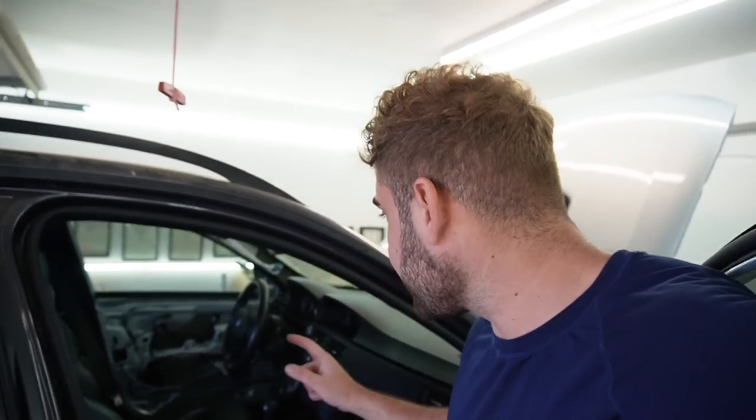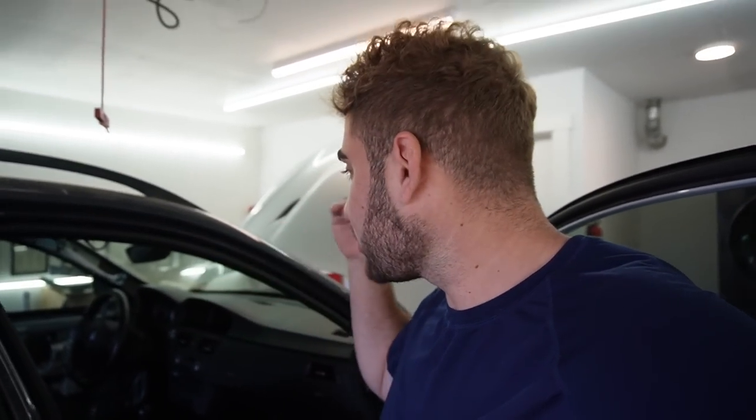I'm gonna go put power to this car, clear the codes, and see what actually sticks. In all honesty, I do think that everything airbag related, the front crash sensors, the mid crash sensors, and the rear sensors, are all hooked up. So theoretically, we should be good. Let's go ahead and clear the codes.